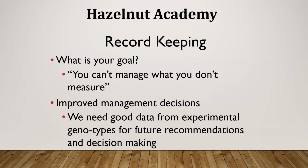And I'll go over some of the data worksheets that we use for the joint performance trials that are scattered throughout the Midwest. But I love the old saying, you can't manage what you don't measure, because it's so true. And of course, we want to have improved management decisions. We can't afford to be losing plants for whatever reason. So if we can learn from the growers that came before us, we can hopefully not repeat those same mistakes. And as I've said time and time again, we really do need some good data from these experimental genotypes so that we can eventually make some of these future recommendations.